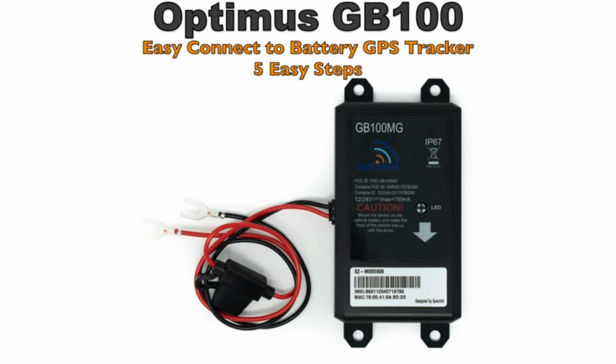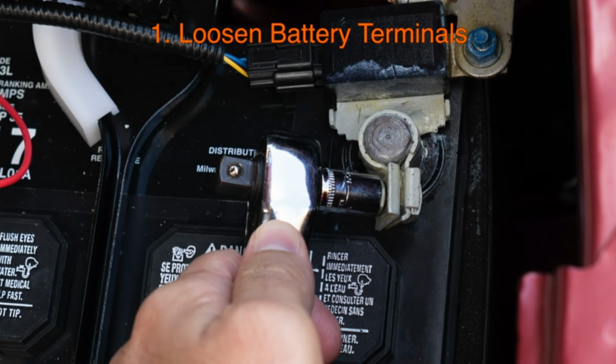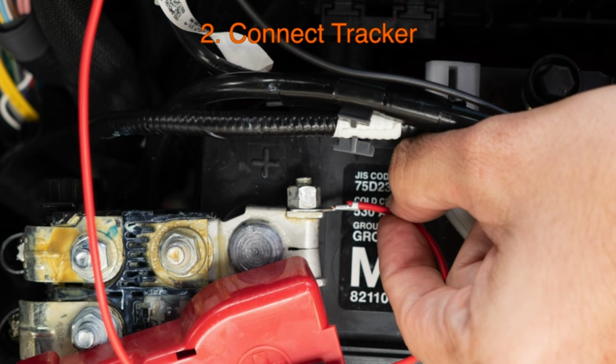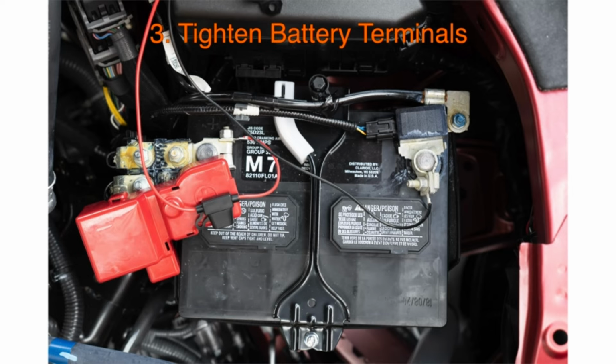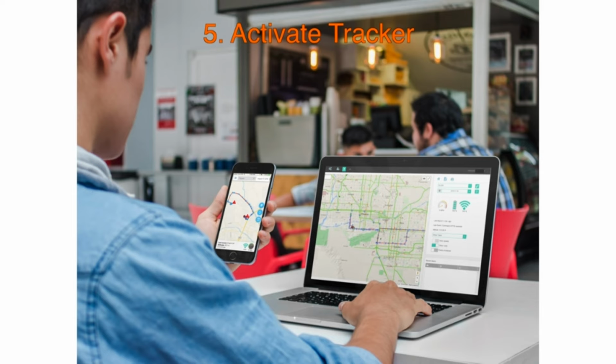Number 15. Take control of vehicle tracking with the Optimus GB100M GPS tracker. Effortlessly installed on your car's battery, this device provides real-time location updates for enhanced security and peace of mind. With low-cost subscription plan options, you can choose the plan that best suits your needs and budget. Stay connected to your vehicle's whereabouts and ensure its safety with the Optimus GB100M GPS tracker.